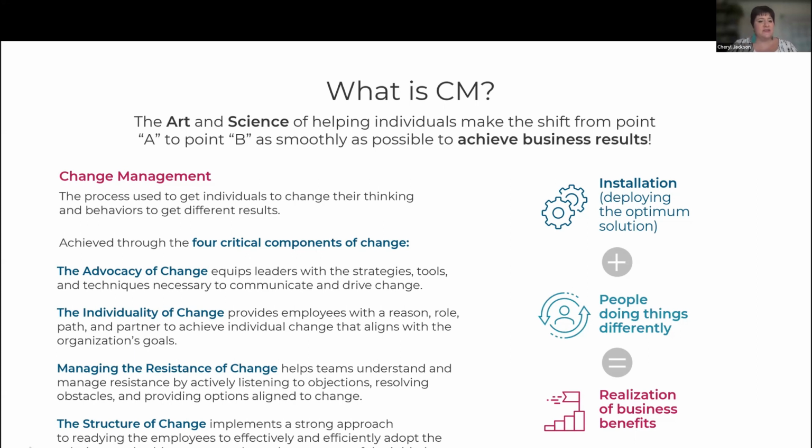There's also that individuality of resistance, helping individuals understand managers and organizations and leaders can only do so much to prepare the organization. We've got to teach those individuals to manage that resistance themselves. And we have to identify that early. What are going to be the challenges with this adoption?